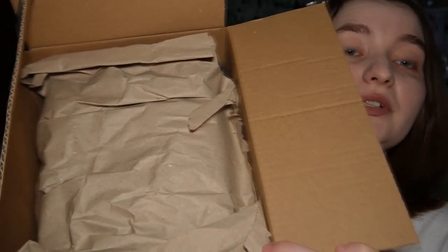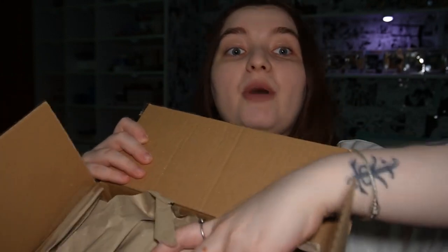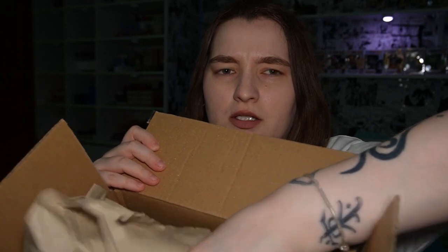Okay, so these ones are really packaged well because I cannot see anything, and I forgot what I ordered. So it's going to be a surprise for both of us. Oh, okay, they're having green bubble wrap? Hang on. I'm just going to carefully cut the bubble wrap.